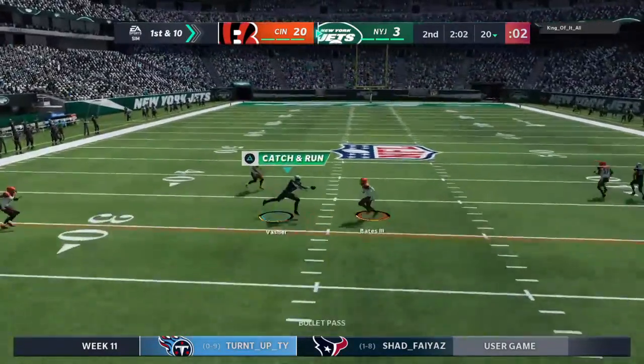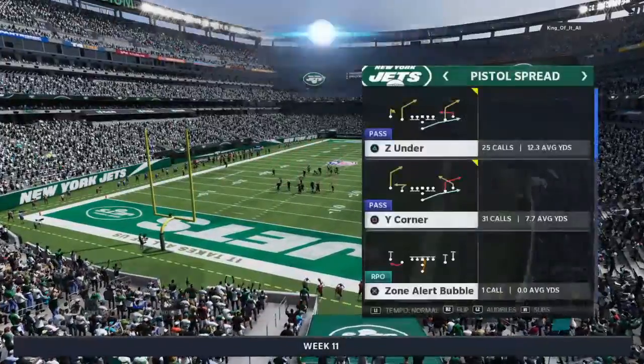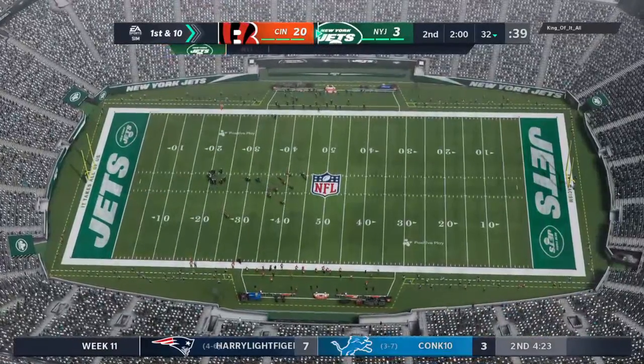On first down, Darnold throwing middle, and it's complete. And he's got it past the 30 before he's hit and dropped. Solid way to start the drive. 13 yards, picking up the first.